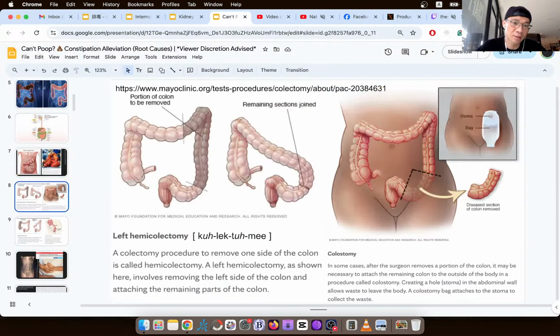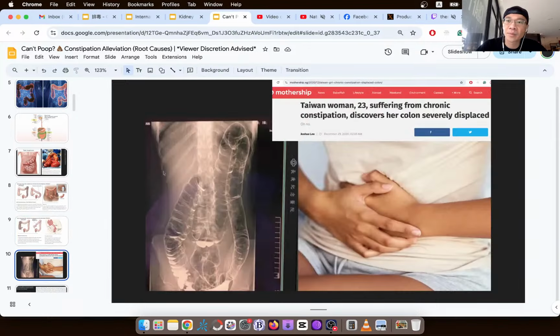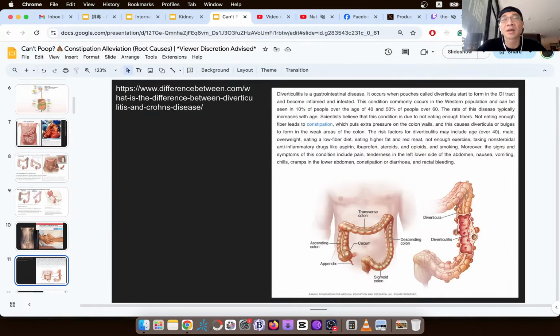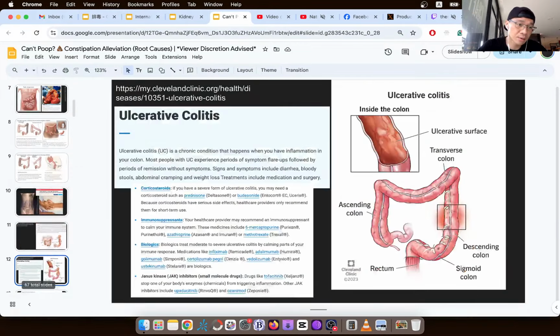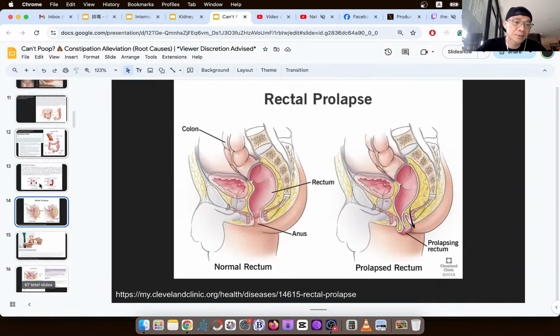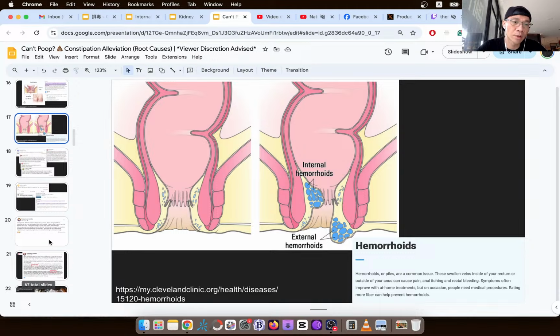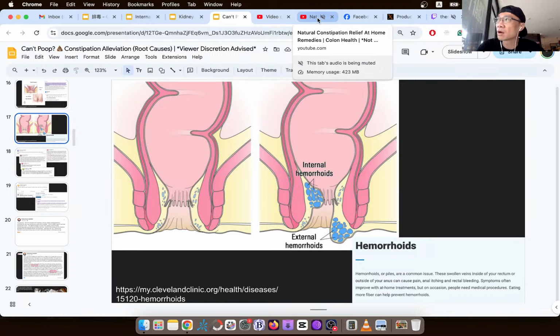Toxic megacolon, okay? As a result, now you gotta do colectomies. Chronic constipation could leave you with a colon severely displaced. Chronic constipation can make you end up with diverticulitis, okay? Chronic constipation eventually gives you ulcerative colitis, Crohn's disease, rectal prolapse, anal fissures, internal and external hemorrhoids. So today I'm giving you a very, very healthy dose of practical pessimism, and I'm only just getting warmed up, y'all.